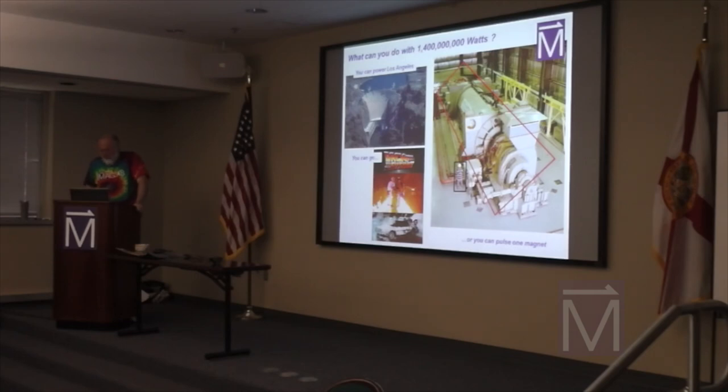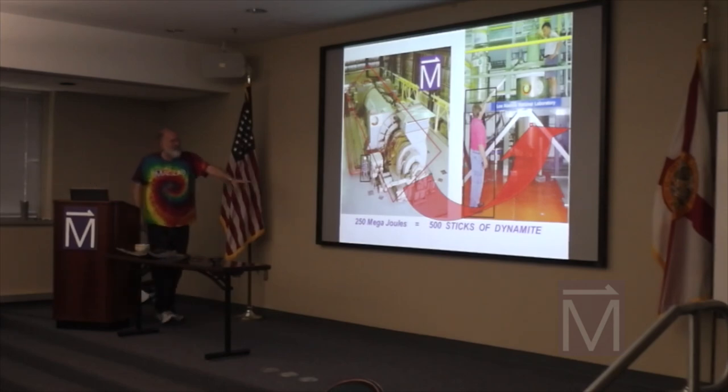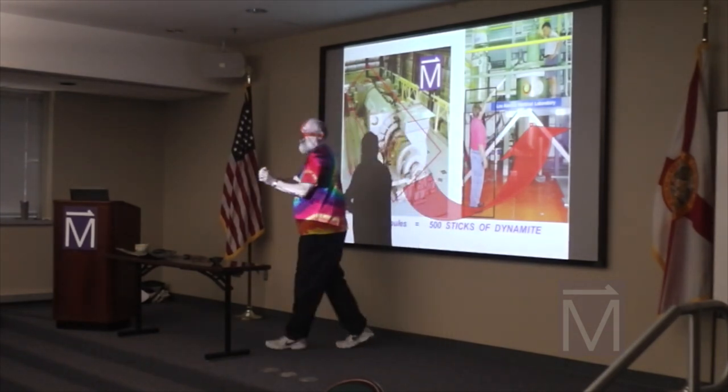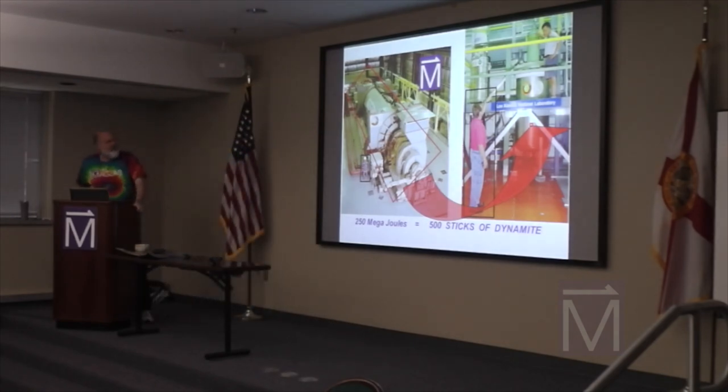What we do is we spin it up to about 1800 RPM and we store energy because this thing is spinning so rapidly and it's so heavy. And then we throw a switch and we get 250 megajoules, which is the energy of 500 sticks of dynamite in 1 second to go into the next room to make a magnetic field in a volume that's maybe a half inch on a side. Those guys are not standing there. We evacuate the entire building whenever we pulse the big generator magnets out in Los Alamos.